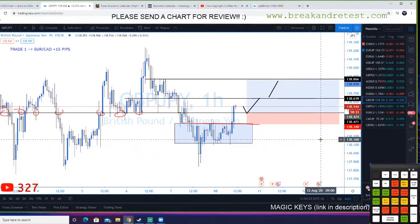GBP NZD break and retest. Okay, you can take it if you want. Not gonna trade GBP NZD because I don't like that pair.